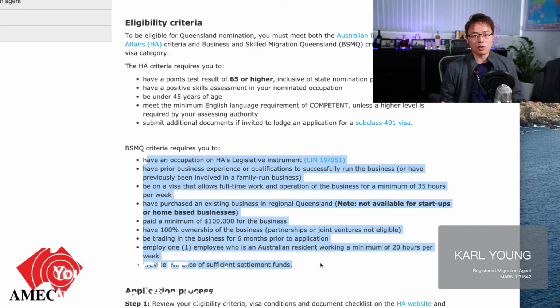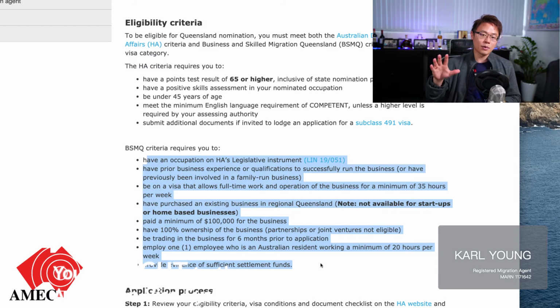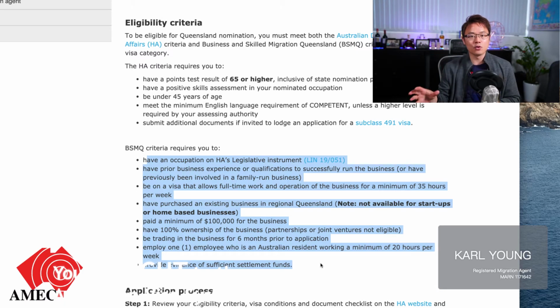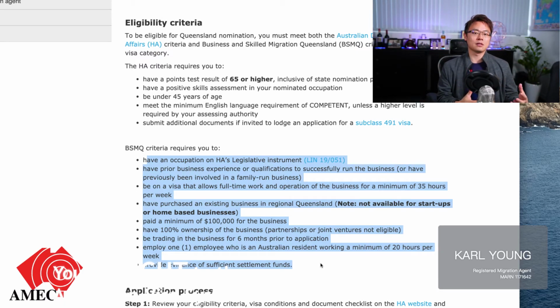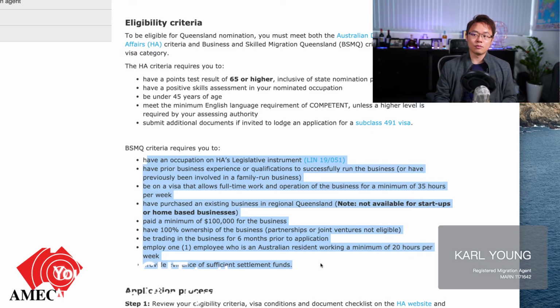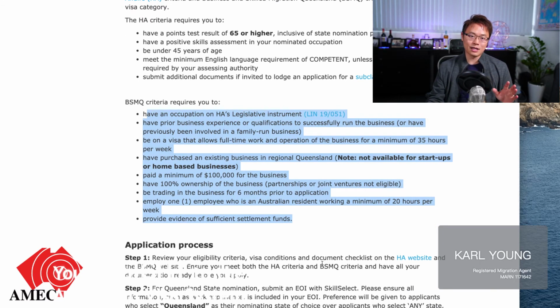So if you are an international student in Queensland and newly graduated, and you have an entrepreneurial mind and want to start a business, bear in mind, you cannot start your own business with this one. You have to buy an existing one. So if you do have the entrepreneurial mind and purchase a business in regional Queensland, you'll be able to meet this requirement, and 3 years later of running the business, you'll be able to get your permanent residency as well.